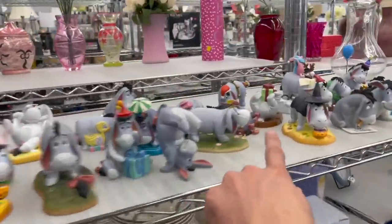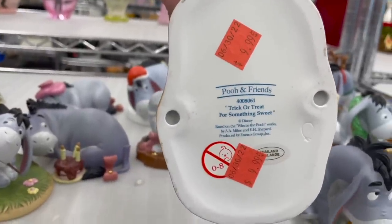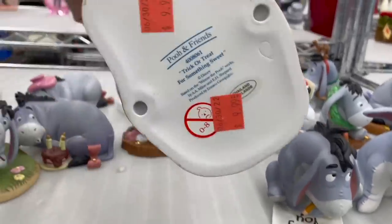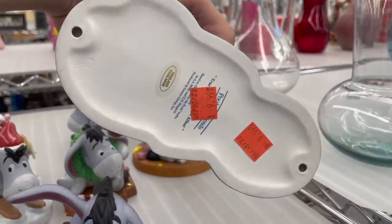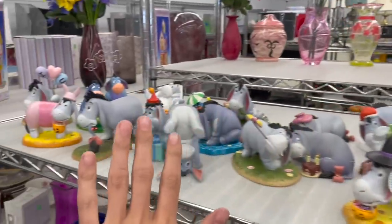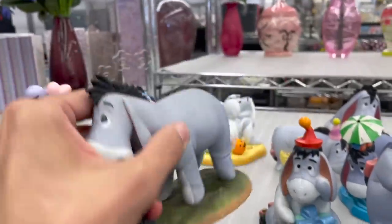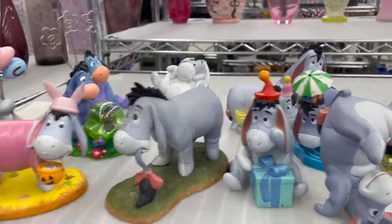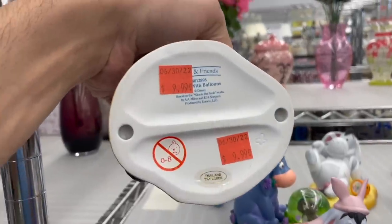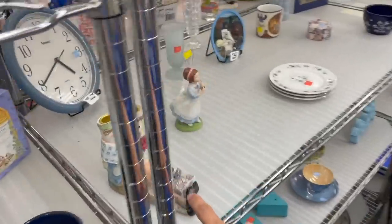Okay, so all these are the Winnie the Pooh, Pooh and Friends, Trick or Treat. How much is that? It's $10. I'll look at this one. That's $10. Okay, so we're gonna try to look up all these and see if it's worth getting. I don't know, they're porcelain. So it's definitely worth looking up at least. We're going to take some time and do that, but I'm going to look over here first. I know I saw that last time.